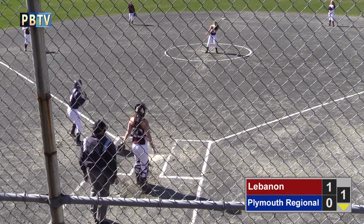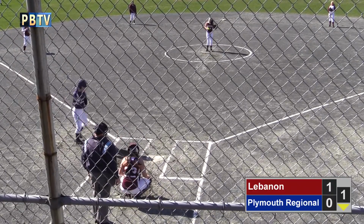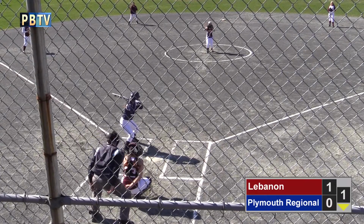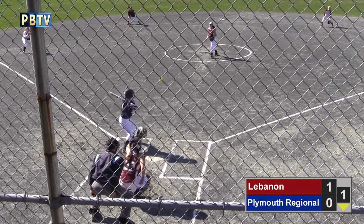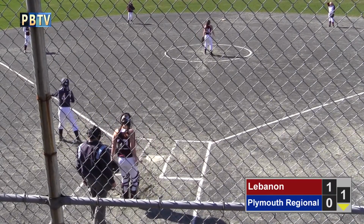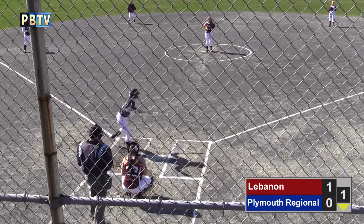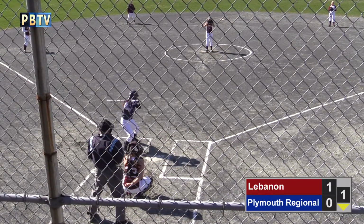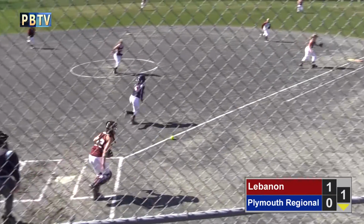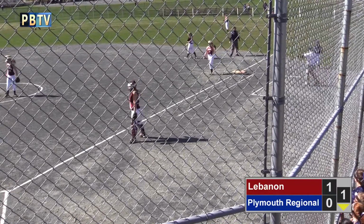That'll be strike 1, so count as 1 ball, 1 strike. As the Plymouth dugout cheers on Jackie Gomer. Pitch high, ball 2. As Jackie looks at the third base coach for the signals. That's Coach Lenahan there, if you recognize him at first base, Plymouth. And Jackie with the bunt, and it's called a foul at the last second there.